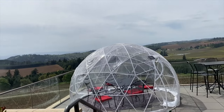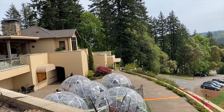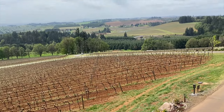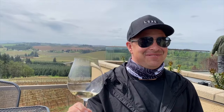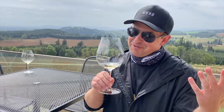Beautiful little pods that you can sit in. And look at this estate. It just stretches beyond the horizon. This right here that I have is the Chardonnay, and it is grown on the estate here. This is living. I'm enjoying some Chardonnay at this family-run vineyard. I'm honestly at a loss for words. Cheers. All I can say, cheers.